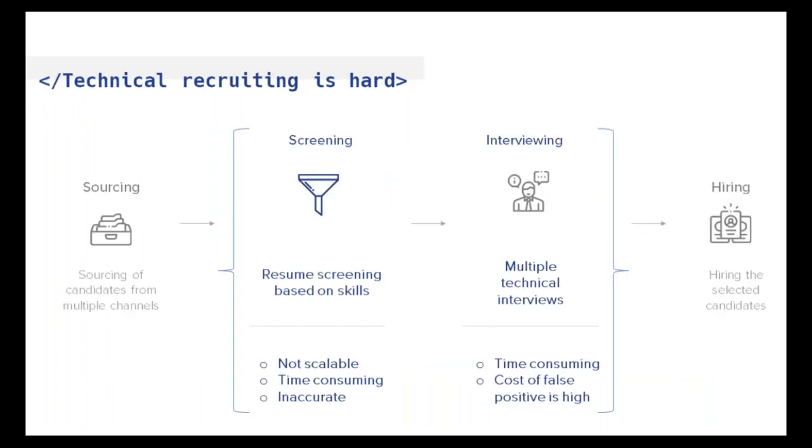Technical recruitment is not that easy. It requires a lot of process, it's a lengthy process, and a lot of candidates fall out due to the lengthiness of hiring them. So I'll predominantly focus on two things while hiring, that is screening and interviewing, both are very important. You want to screen the candidate based on his skills, not on his resume. Maybe his resume might not be that interesting, but he might have the skills for you to make your company excel. So the basic problem with screening is it's not scalable, it's time consuming.